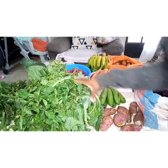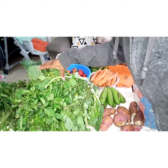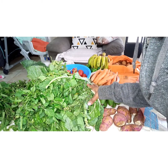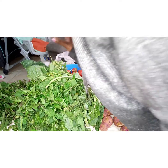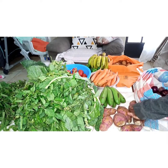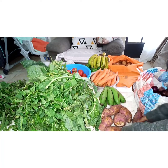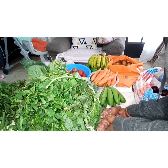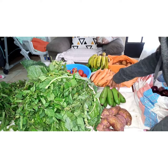So guys, at this end, I bought the kienyeji vegetables, managu, terere. I bought some spinach, some sukuma wiki, as you can see there. I bought some sweet potatoes for my daughter. She loves sweet potatoes.